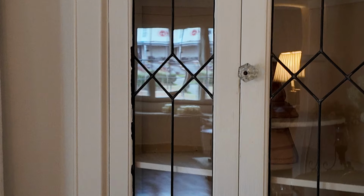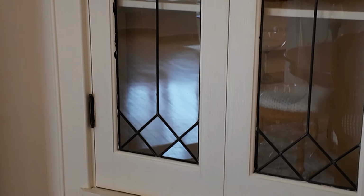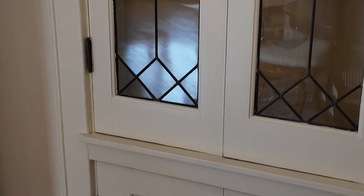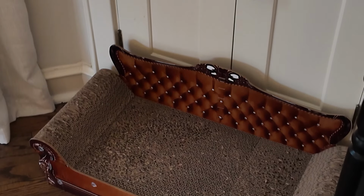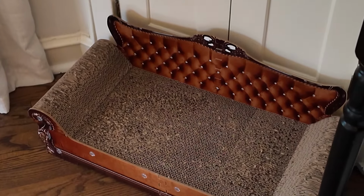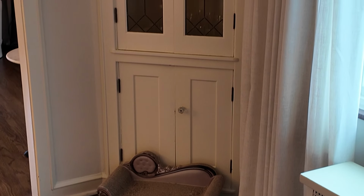Our dining room also has this gorgeous built-in on both sides of the window. I love to keep different hosting pieces in there that we don't use too often, but can just pull out when we have guests over. Then if you go all the way down on each side, we have a cat scratching post that looks like a couch. They actually love these things, and you know what? They don't look so bad. And here is the matching built-in on the other side.